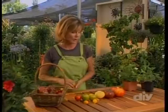There's even a variety called the San Francisco Fog. And as you might think, that is a variety that grows in that cold, windy city. So even gardeners there get some summer tomatoes. So you know there's something for everybody.